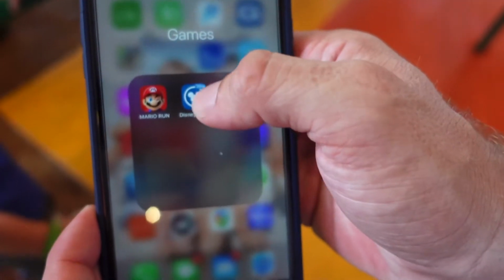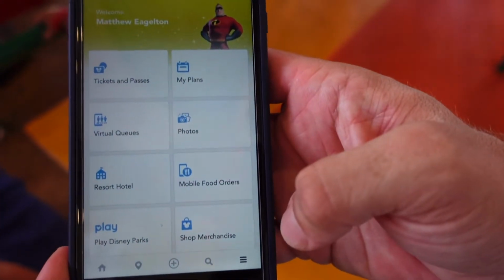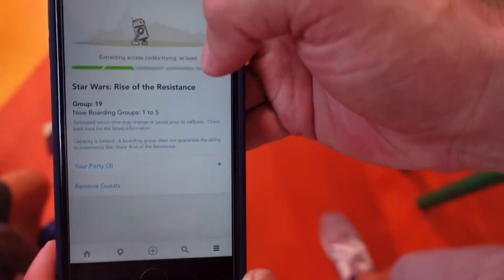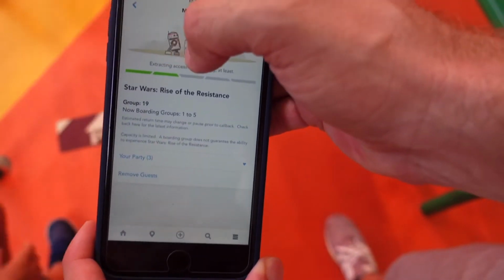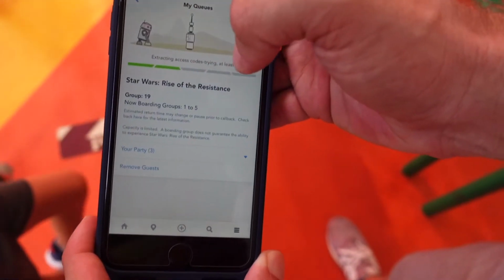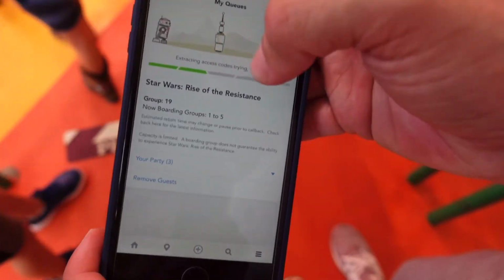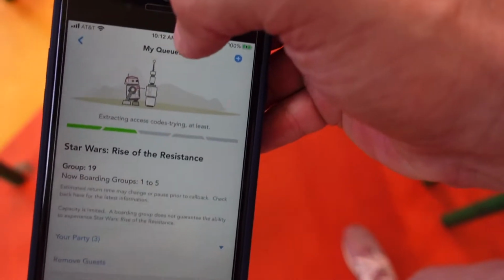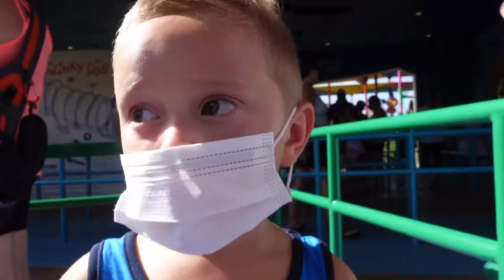Quick walkthrough, My Disney Experience app. These three lines down here, virtual queues. Once you go to virtual queues, it says My Queues Now, but there'll be a tab for My Queues, and then it just says Join Boarding Group. It says nothing about Rise of the Resistance or Star Wars. It literally just says Join Boarding Group. That's the only virtual queue on Disney, so it had to be right. So I clicked that right as soon as my clock hit 10, I clicked join boarding group, and I got group 19.